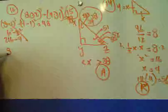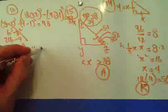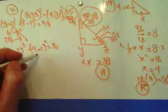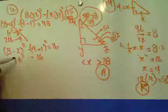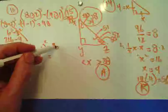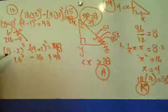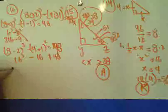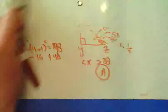How about if the emoticon equals multiplication? Well, here I'm going to get 16, but here I'm going to have 16 to the third. 16 to the third minus 16, no way is that going to equal 48. That does not equal 48. So division must be my answer here. And that's G. G for division only. Okay, 17.